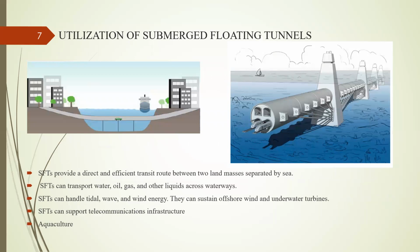Moving on to the utilization or uses of submerged floating tunnels. The SFTs provide a direct and efficient transit route between two land masses separated by sea. They can be used to transport water, oil, gas, and other liquids across waterways. SFTs can handle tidal, wave, and wind energy. They can sustain offshore wind and underwater turbines. SFTs can support telecommunication infrastructure and aquaculture as well.